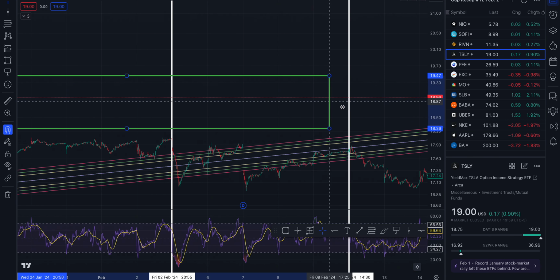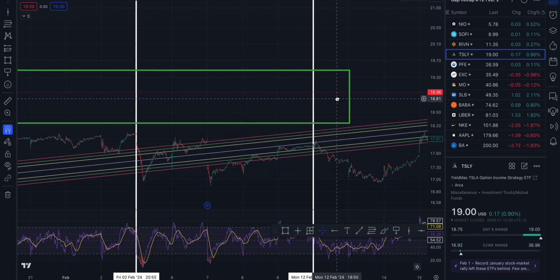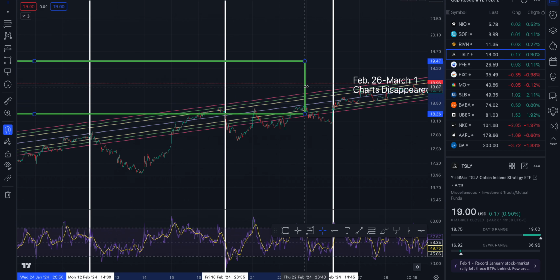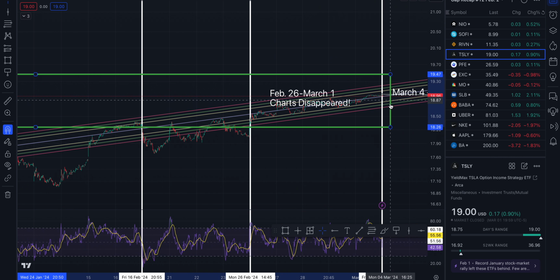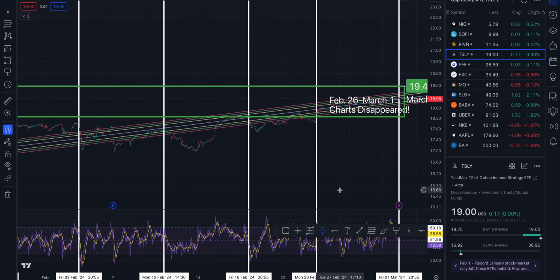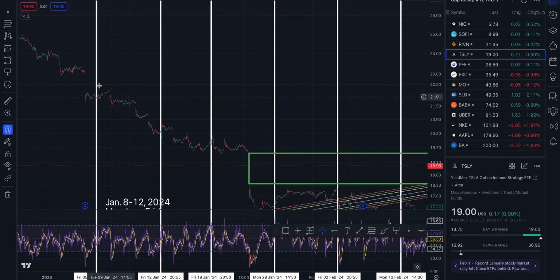And obviously, this is the Tesla Yield Max Tesla options income strategy. If Tesla is too expensive for you or you don't want to trade it, it's too risky, this could be a potential ETF that you might want to do research on. So right here, this will take us to 1947. And then other gaps that I'm tracking too.